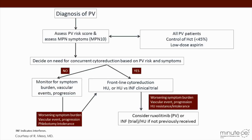As we look at the diagnosis of PV, we assess symptoms and risk score, control of hematocrit and use of aspirin. We use our frontline therapy as discussed with hydroxyurea, and patients with worsening symptom burden, vascular events, progression, hydroxyurea resistance, or intolerance, we use ruxolitinib or consider clinical trials.